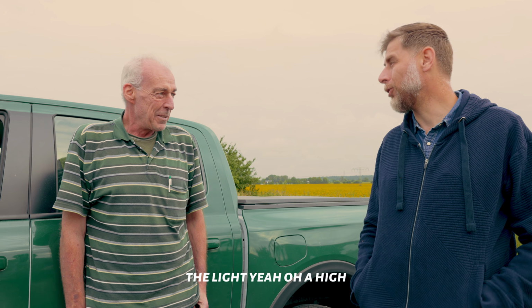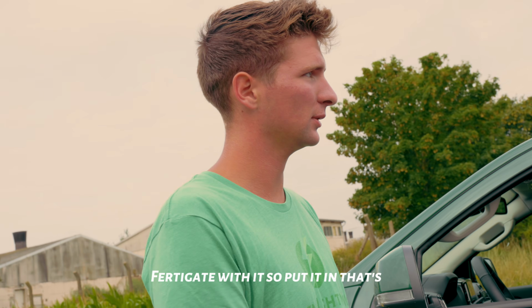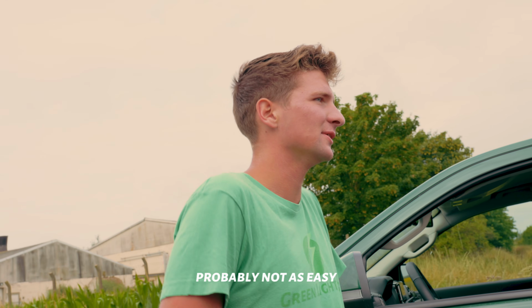There's a time when you apply it with the sprayer. Or when you irrigate, fertigate with it. So put it in. That's probably not as easy.